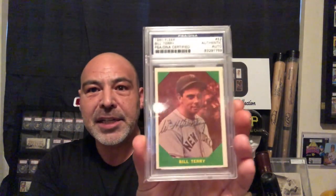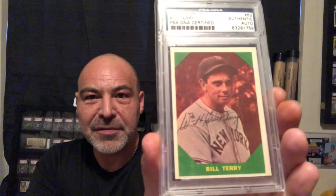Here's a Bill Terry. He has a very unique signature. And here's a Lou Boudreau. Here's a great Lou Gehrig in this set.